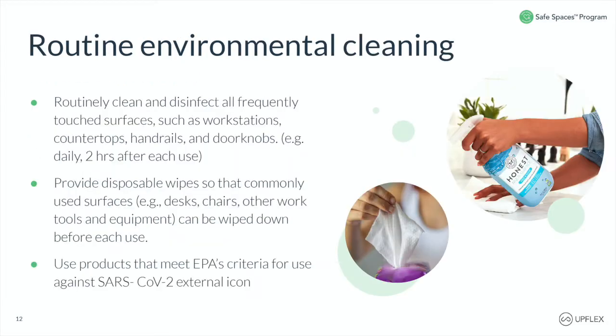For those reasons, we really need to ensure that environmental cleaning and disinfecting procedures are followed consistently and correctly. Routinely clean and disinfect all frequently touched surfaces such as workstations, countertops, handrails, and doorknobs, and that might need to be done daily, every 2 hours, or even after each use. Provide disposable wipes in common use areas so that individuals can clean their desk chairs, work tools, and other equipment right down between each use if so chosen.